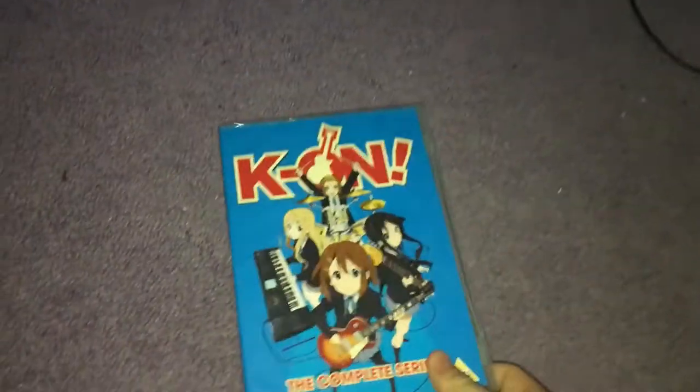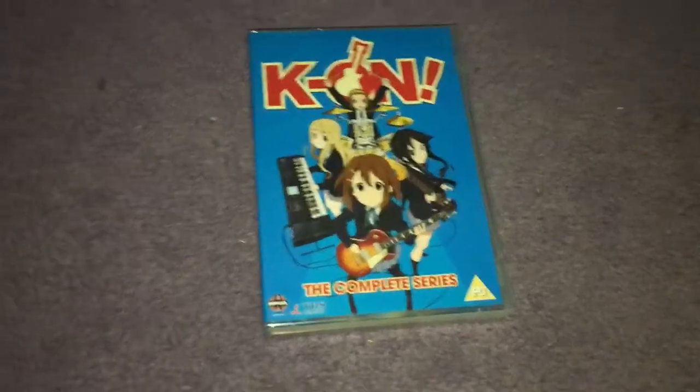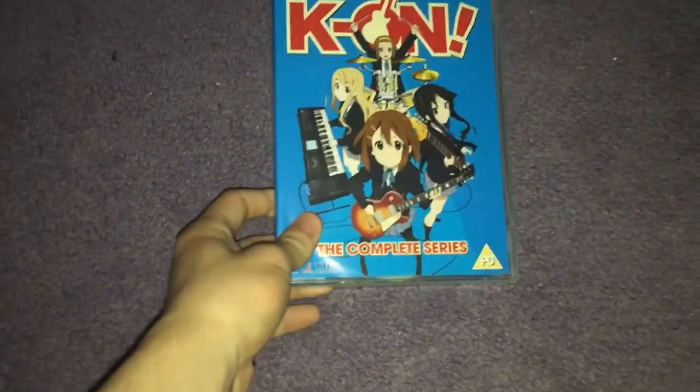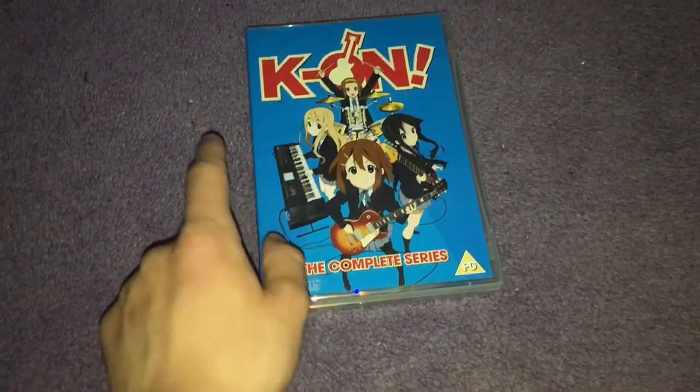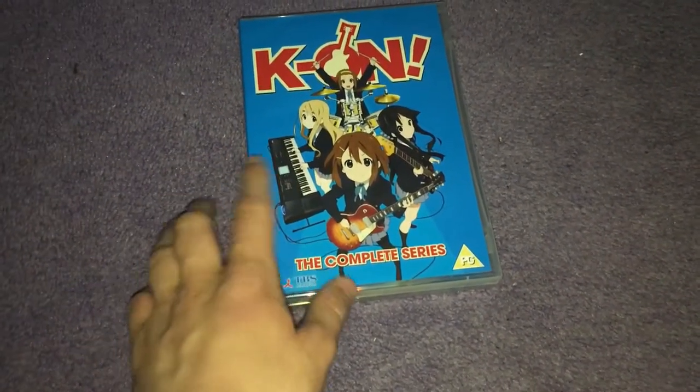Now we move on to the PGs. So, yeah. Here's the next one, which is K-On! The Complete Series. Yes, I finally managed to get my hands on a series of K-On! I mean, I still have the movie, but, you know, it's good to have the series as well.